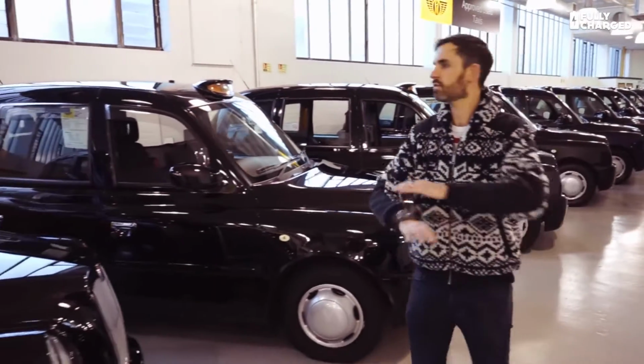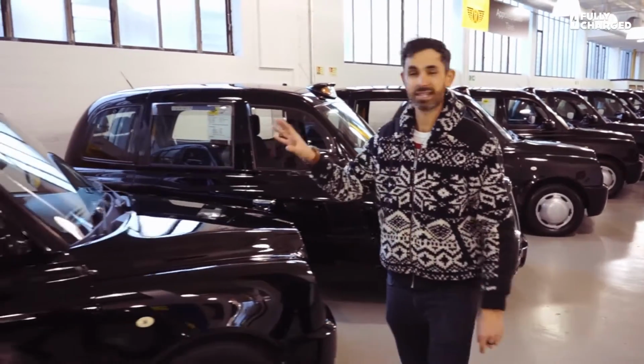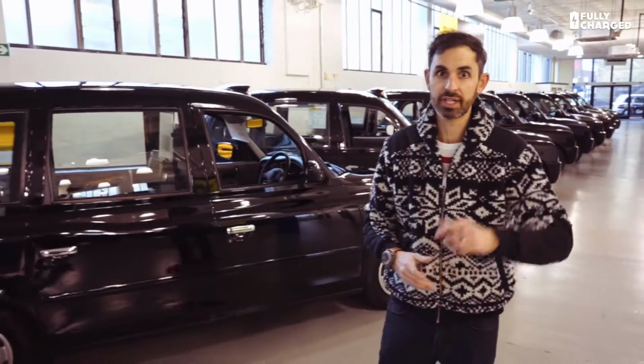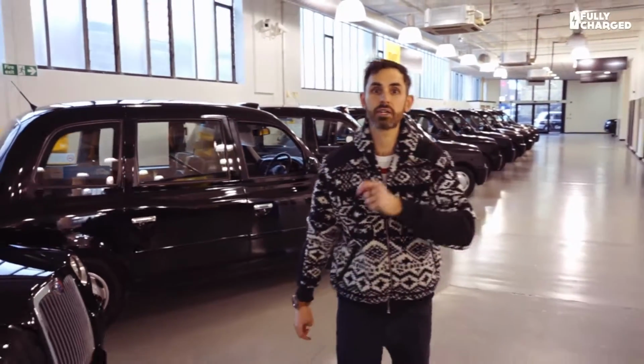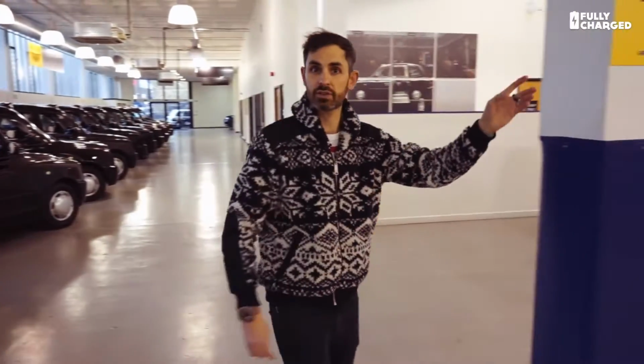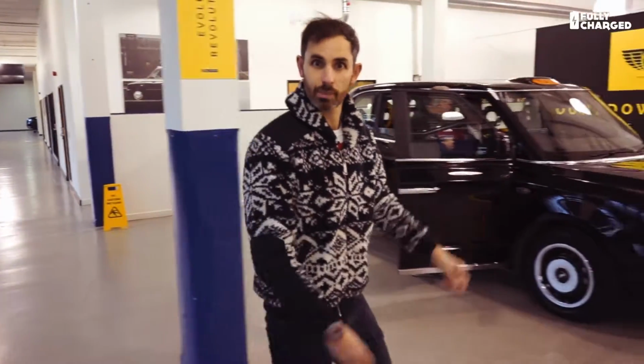It's a diesel engine. They've never made electric ones before. It's quite an inefficient, heavy old ox. But today, things are different because there's an all-new cab and I'm going to drive it. In fact, I'm going to drive it from the centre of London all the way out to Heathrow Airport to go and pick up a man called Robert Llewellyn.